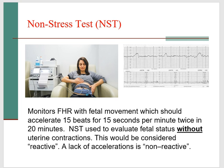As your fetus becomes older and you are starting to screen the fetus itself for how well oxygenated your baby is, the non-stress test becomes the most commonly done test on a fetus after 24 weeks. As you can see in the picture, this involves fetal heart rate monitoring, which you are all now very familiar with, right? Over here you have your fetal heart rate tracing.